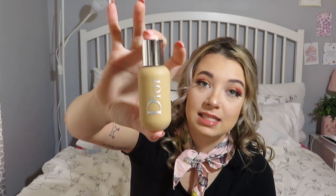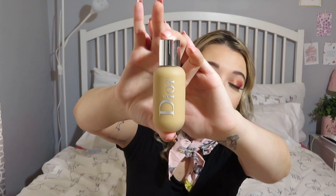And it looks so even and natural almost, no matter how much buildable coverage you've done, if that makes sense. They have a great shade range, and honestly, you get a pretty decent size amount of product in here. This was my first time trying a Dior product, and I definitely see myself continuing to buy this. And I love it.